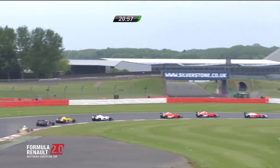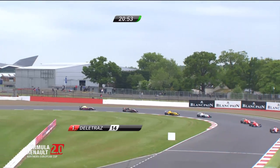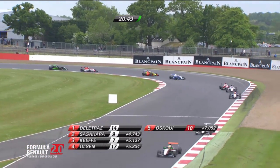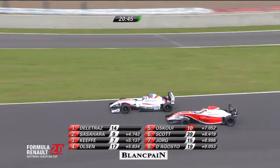But Delatraz is just driving off into the distance. He's already gone across the line, and there's nobody else anywhere near him whatsoever. The gap is now 4.7 seconds. Sasahara in 2nd is keeping at bay Callan O'Keefe. Good scrap between those two.